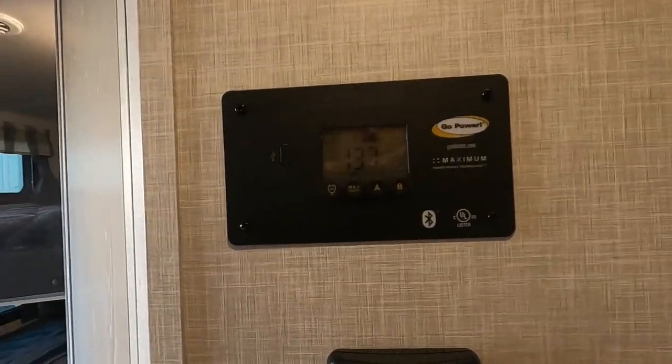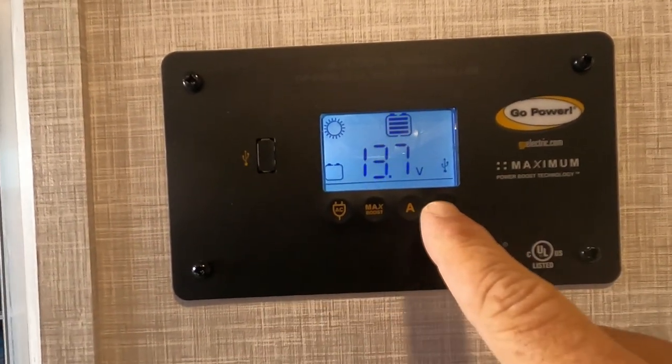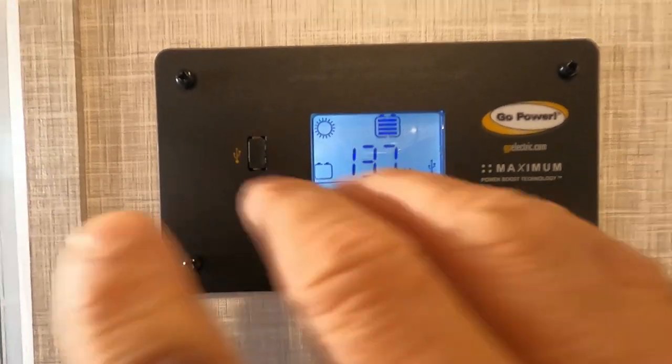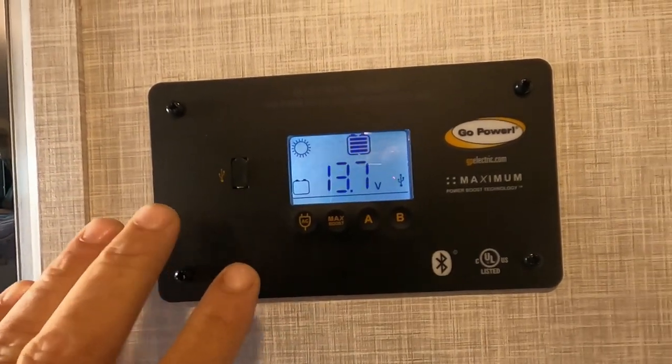Talk about your solar panel. I'm going to send a separate video on this, and it is going to tell you how to set everything up. Your main concern here is you want to make sure that you are on flooded battery. Everything else, it's just going to make sure that your battery doesn't get overcharged by your solar power.